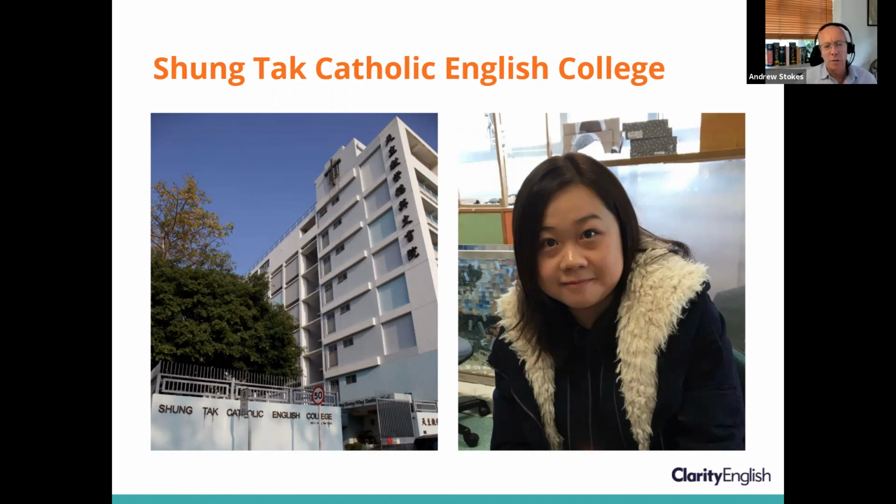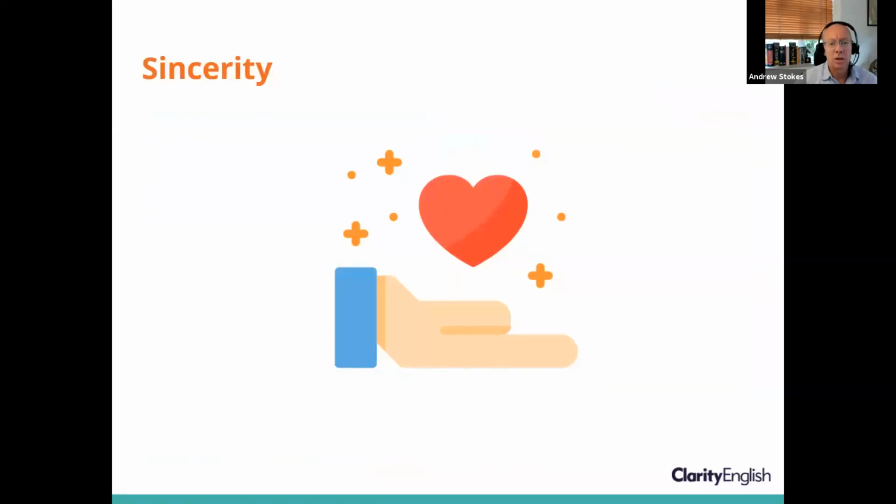But I feel there's one more element exhibited by the Shung Tak project that needs to stand behind all three of these guidelines, and that is sincerity. What Ms. Kwan showed so clearly is that if you go into the project honestly and sincerely, understanding the work that has to be done and not cutting corners, well then, this is the key. This is how you deliver positive outcomes to yourself, your colleagues, and your students. It sounds a bit old-fashioned, I know, but sincerity is, above all, I think, the key to success.